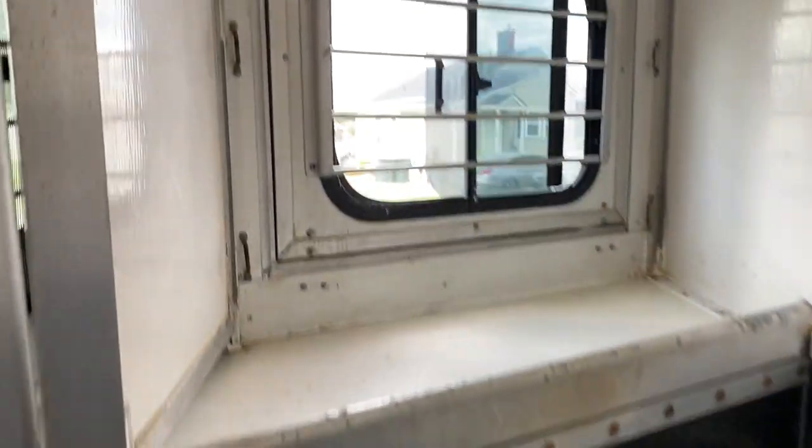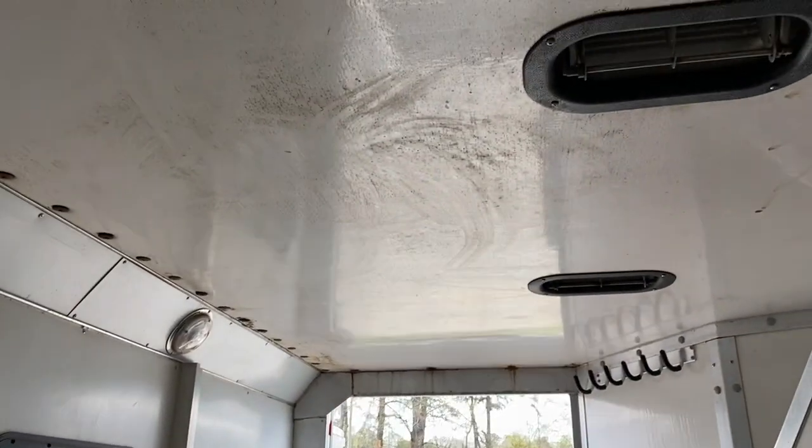So the horse box is in excellent shape for 97. Really good shape. Does have roof vents.